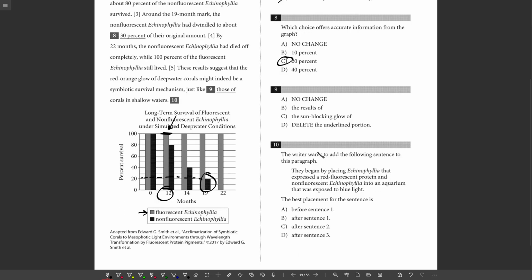Choice C. 9, these results suggest that the red-orange glow of deep-water corals might indeed be a symbiotic survival mechanism, just like blank corals in shallow water. So we have a comparison question. So what are we comparing here? We want to compare the red-orange glow of deep-water corals being a symbiotic survival mechanism like some other feature or characteristic that would also be a symbiotic survival mechanism. So when I look at the original, just like those of corals, what exactly is the those supposed to refer to? I don't really see a plural noun that makes sense with that. And the same problem with D.